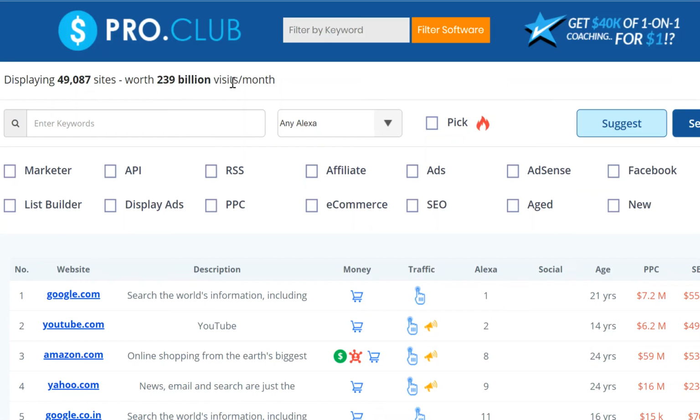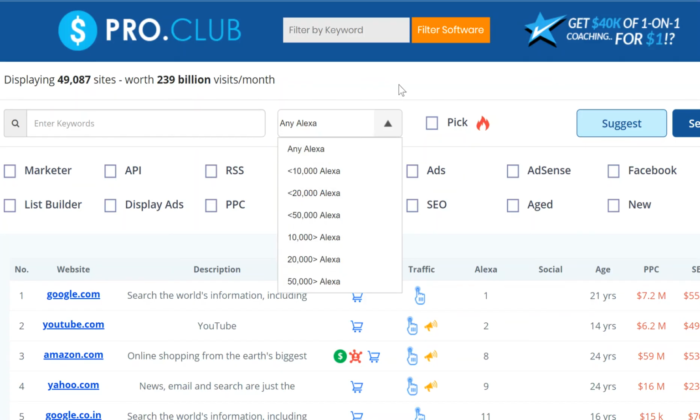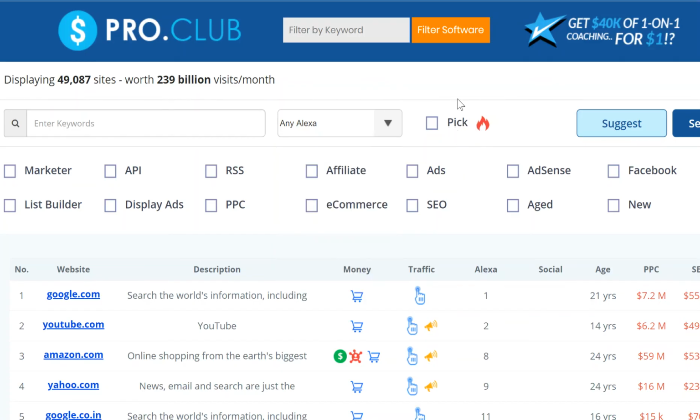So just a huge opportunity. But in terms of how you can filter this through and go about finding money and finding traffic and using it as a competitive intelligence research tool, you can of course search by keywords, you can filter by the Alexa of the sites, you can view sites that I've picked, you can click on this suggest button over here and it will throw in potential keywords that you can go and look at searches for, some of the top keywords. And then you click over here and you search.